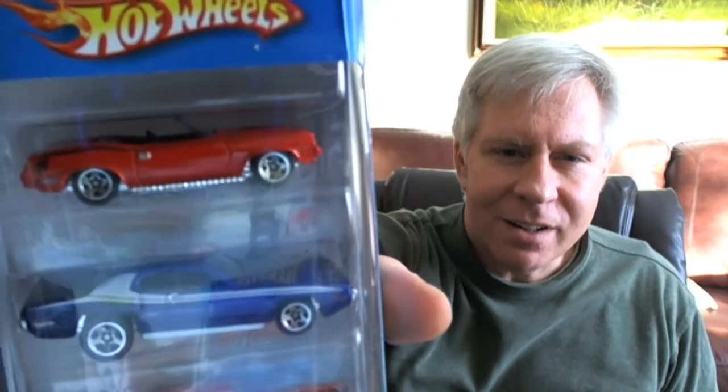I found these. Mopar Mania. Let me see those there. They're pretty detailed versions of some of these classic Chrysler muscle cars, like the 69 Dodge Charger, 71 Plymouth GTX, 67 Belvedere, and a couple others. So I thought that was kind of a fun thing.